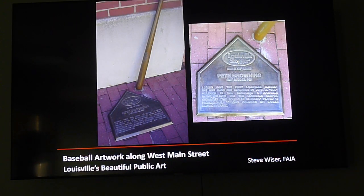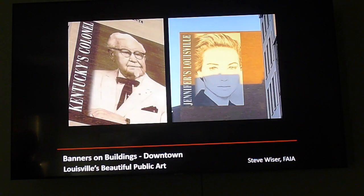I think they have one for Babe Ruth. I'm sure they have it for all the famous sluggers like Joe DiMaggio and others. But they're along various spots along West Main Street. It's kind of nice. Of course, we have the banner program in downtown Louisville that you see here.